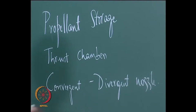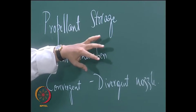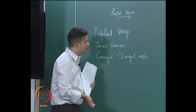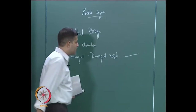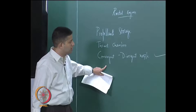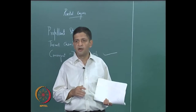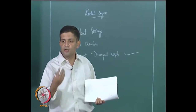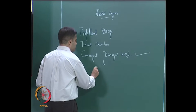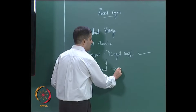In the solid rocket, both these two are in the same physical location, whereas in liquids and hybrids, all three of them are separate. But one thing common to all of them is this part, that is the nozzle part. In the nozzle, the thermal energy released because of chemical reactions is now converted into kinetic energy. So in the nozzle you have thermal to kinetic energy conversion.